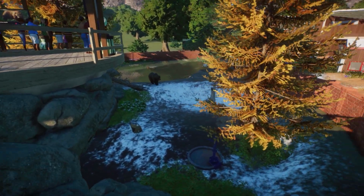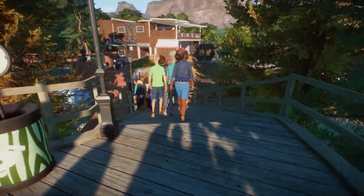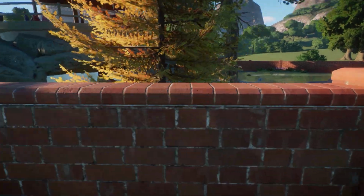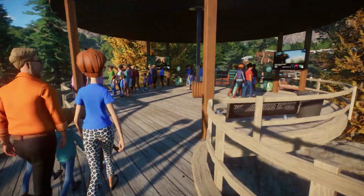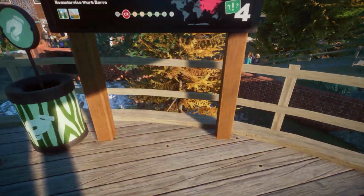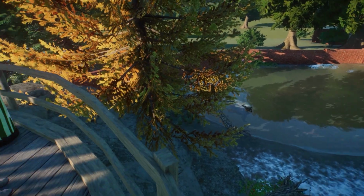So they have 3 viewing points, although most of the guests just hang out here, even though you can barely see anything. I've built them this really nice gazebo here, they just don't use it, but it's their fault, not mine.